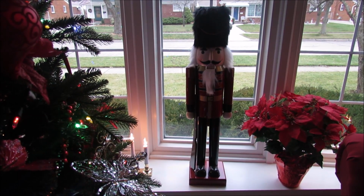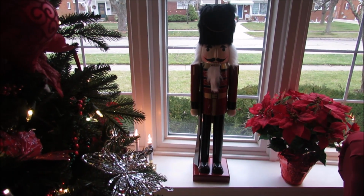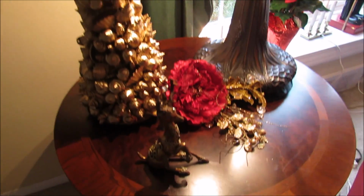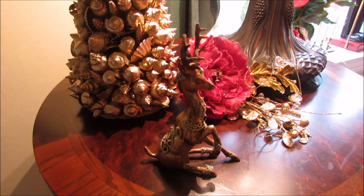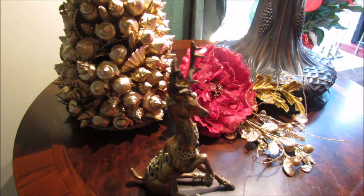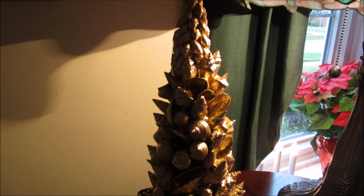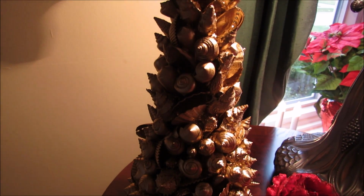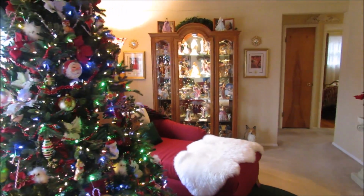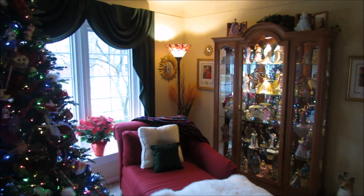These are from Lowe's, right? Yes, I got those probably over 10 years ago. And some poinsettias. Pretty things. Gold reindeer. Those are actually real shells on that tree. I got them from a real pretty store that sells a lot of beautiful things, and I just kind of fell in love with that tree and the flowers and the little deer. So pretty. She is a big collector, so there's lots of pretty collectibles in these curio cabinets here.